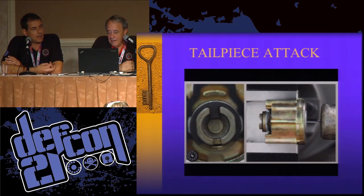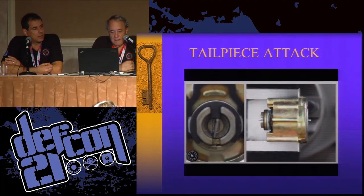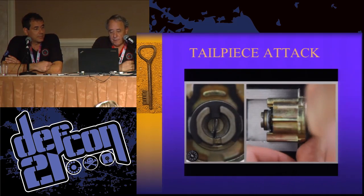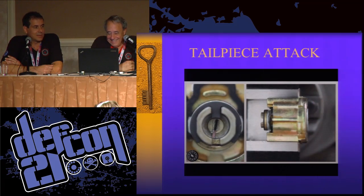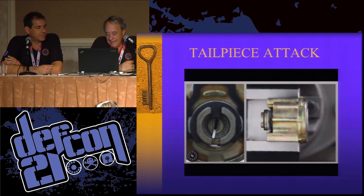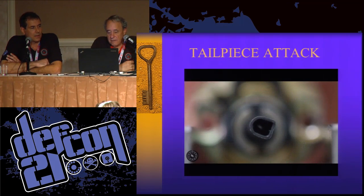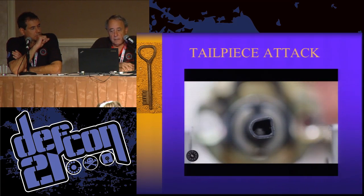So you can see the back on one side. And that's it. And this is a complicated part, you have to use the pliers to remove it. That's why I let him do it. I always get the complicated parts. And now we have an opening for a wire. So now we can access the tailpiece that is attached to that. And right here you see I'm moving it. Keep going, and that'll open the lock.